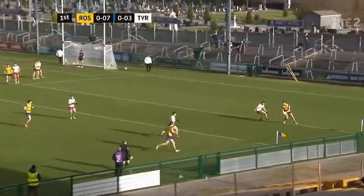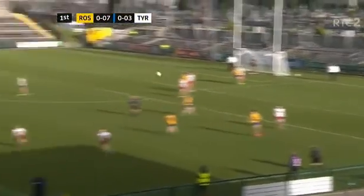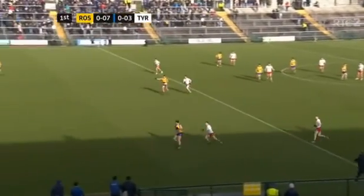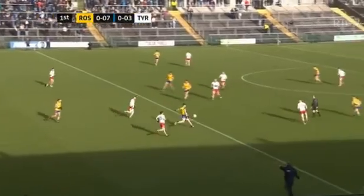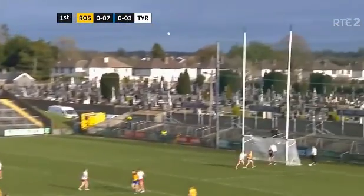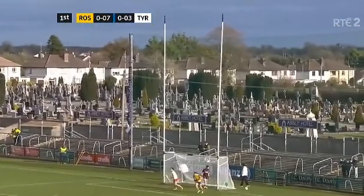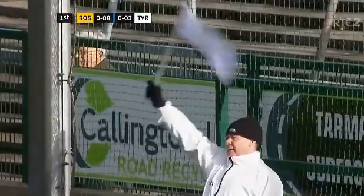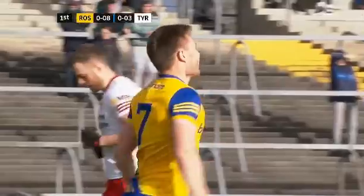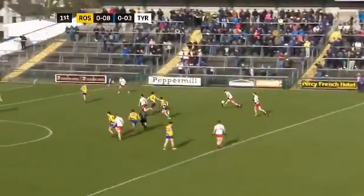Tyrone massing back there. They've everybody inside their own 45 metre line. Risky pass, but Niall Daly managed to hold off Darragh Canavan. Referee playing the advantage. That advantage now over, and Daly's at it again. Oh, what a brilliant score from Niall Daly. Wow. And he just had a little word with Darragh Canavan, who I think collided with him, and they have a laugh about it.